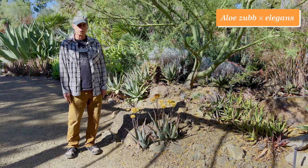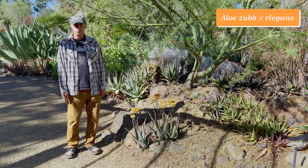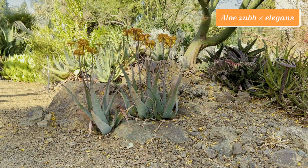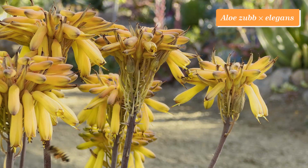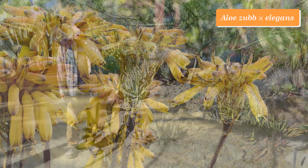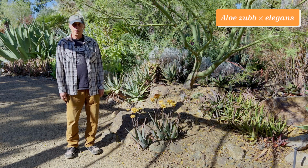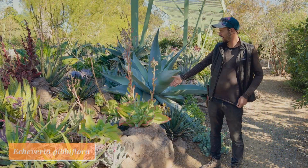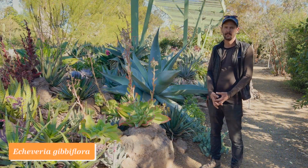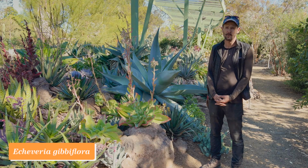In this case, I've crossed it with Aloe elegans, which comes from Ethiopia. And I can see here that the inflorescence has lots of branches, each one ending in a nice tight cluster of yellow-orange flowers. Really a wonderful fall blooming aloe. Aloe zubb x elegans.